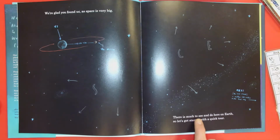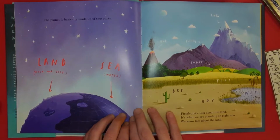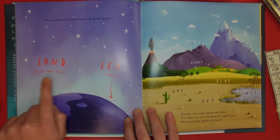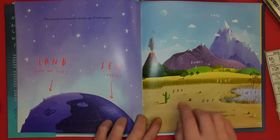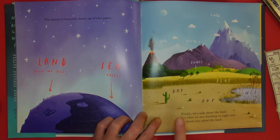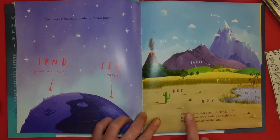There is so much to see and do here on Earth. So let's get started with a quick tour. The planet is basically made up of two parts: land, rock and dirt; sea, water. Cold, hot, pointy, bumpy, dry, flat, wet, hot. Firstly, let's talk about the land. It's what we are standing on right now.